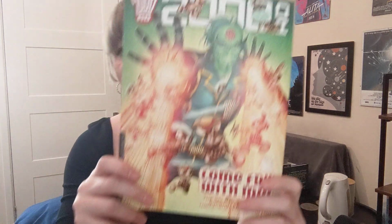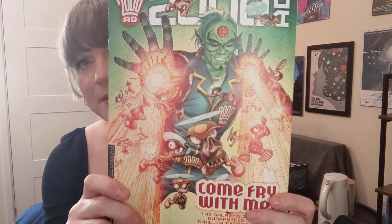most faithful cover artists. He's got a bit of a Brian Bolland style to him. I really like how his art style's evolved over time. And it's Cliff Robinson, and he's got a really good picture of Tharg, who's the 2000 AD editor-in-chief, Tharg the Mighty. So that's the cover.